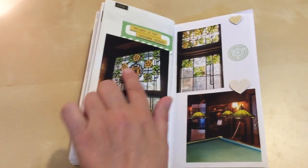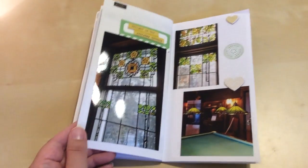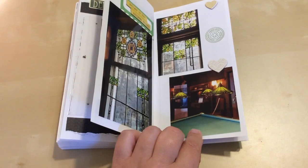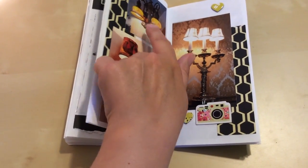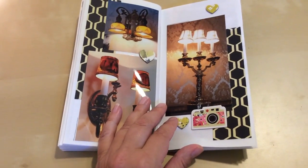This is their breakfast room. Look at this stained glass. This is part of the best features of the house. And this is down in the billiard room. And I just loved all these sconces, these lamps that they had on the wall. They definitely liked unique lighting. So I had to include those as well.